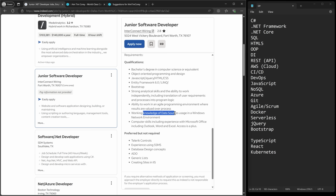Okay, working knowledge of data sources usage in a Windows network environment. That's a bad sentence. Basically what it means is, can you talk to a database? Okay, which ADO, that's one way to talk to a database. Entity Framework is another. Telerik controls, experience using SSMS, database design concepts, generic lists.